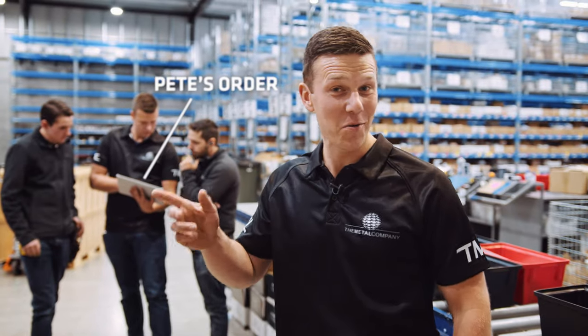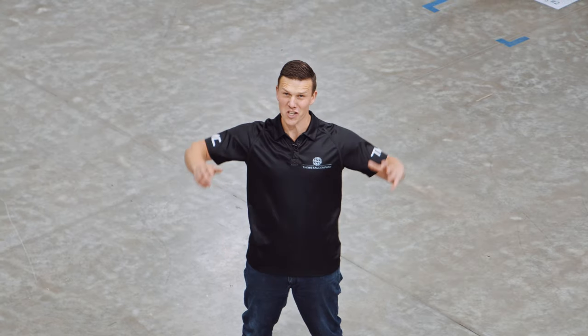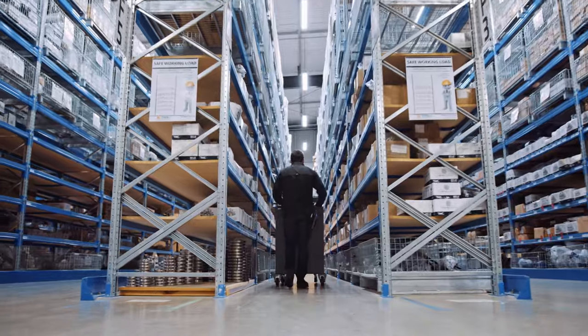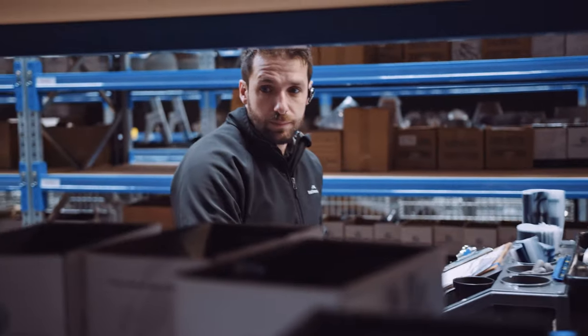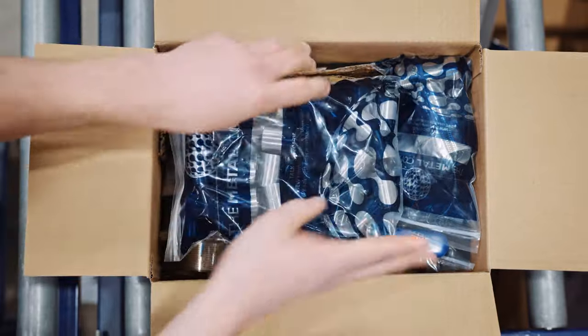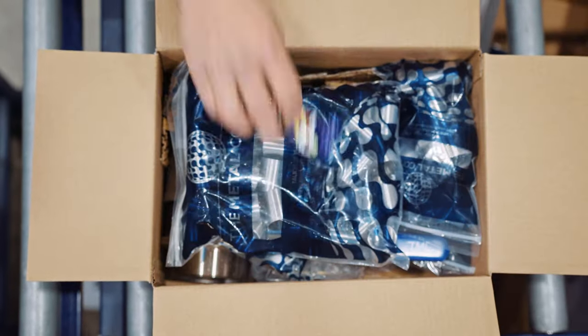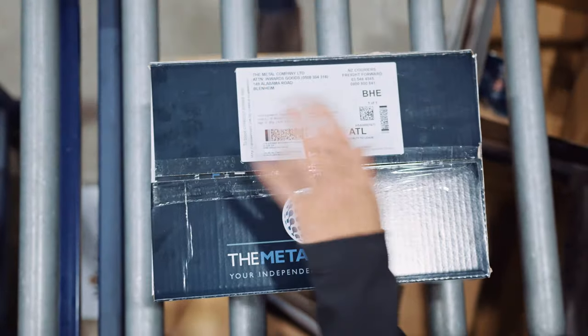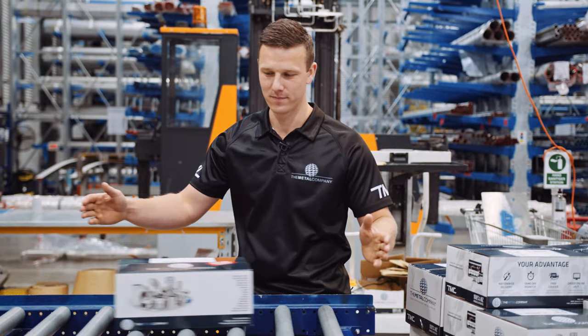Pete's order is now with the warehouse team. Our warehouse is huge, which allows us to have great stock holding. Everything is so organised and we ensure it is picked and packed correctly. Once everything is collected, the parts are double checked, a Freddo chocolate frog is added, and the order is packed up in time for the overnight delivery.